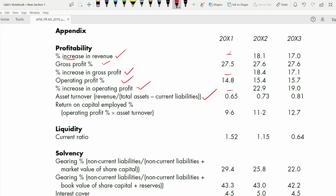So for 2001, what was the operating profit percentage? You don't have to go back and check. Just now we calculated it here: 14.8. Multiply by what was the asset turnover? 0.65. Just check, are you getting 9.6 or not? You should get 9.6. Right? You are getting 9.62, so I rounded it to 1 decimal place.